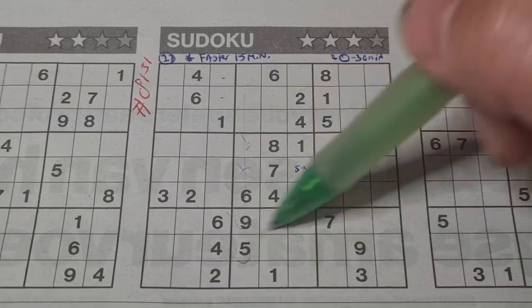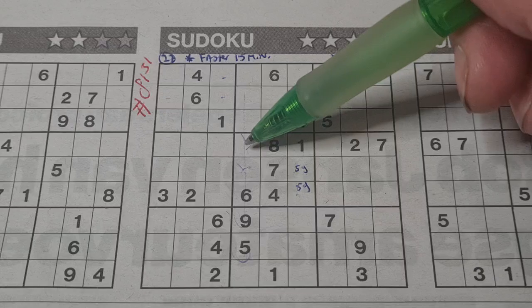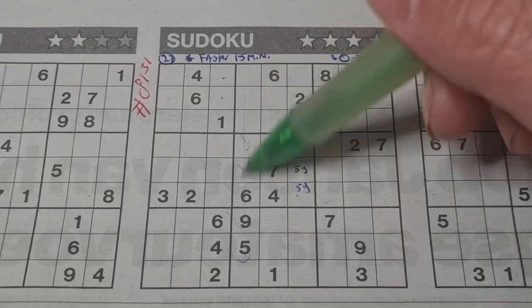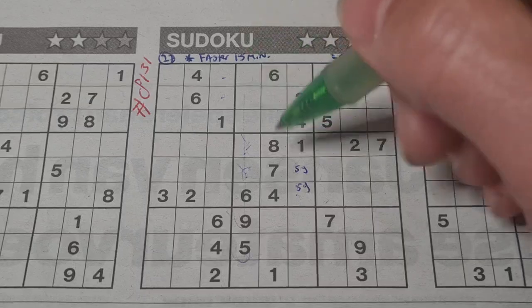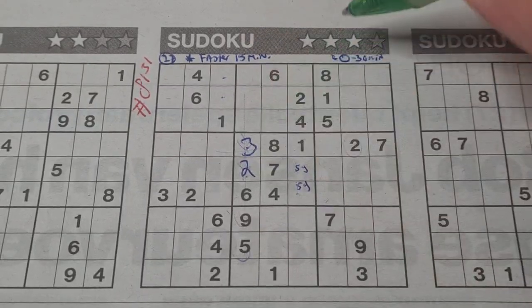So 2 numbers left in this big square, 4 numbers. 1 is there, 2 is missing, 3 is missing. 2 and 3. We have a 2 in this row, no 2 there. 2 should be here. 3 goes there.